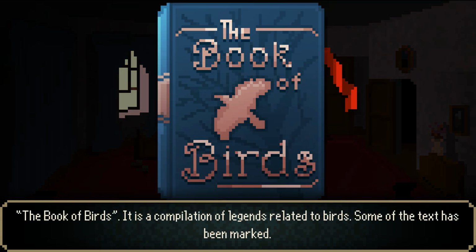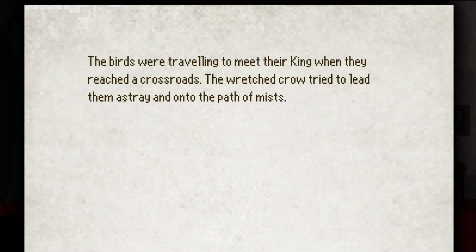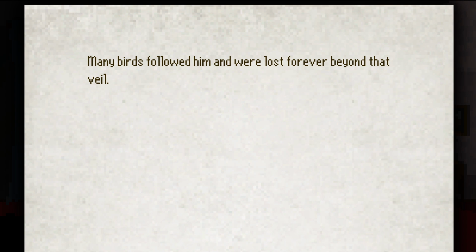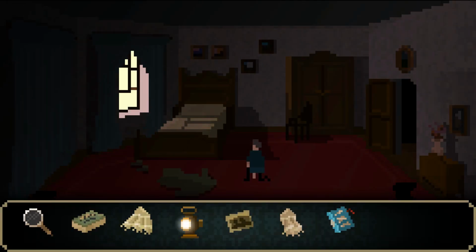The Book of Birds. It's a compilation of legends related to birds. Some of the texts have been marked. The birds were traveling to meet their king when they reached a crossroads. A wretched crow tried to lead them astray and onto the path of mists. Many birds followed him and were lost forever beyond that veil. Only the wisdom of the crested hoopoe and the prudence of the red-feathered robin could lead the remaining 28 back to the path of righteousness. Ever since, the birds have sung their praise, for without the hoopoe and the robin, silence would have fallen forever.